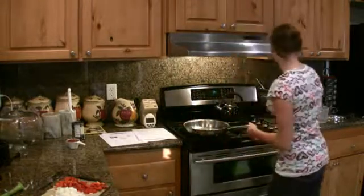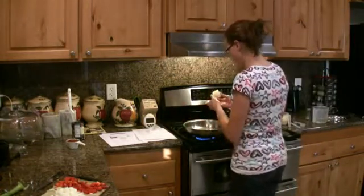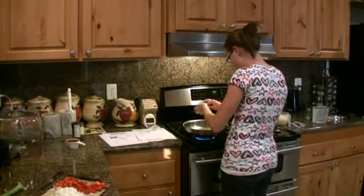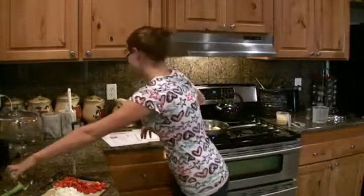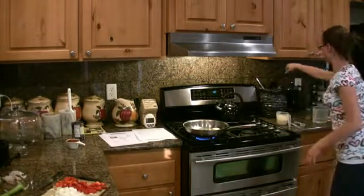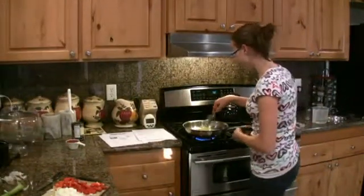And what you want to start out with is we're going to add 1/4 cup of butter. There. I'm going to stick this in. There we go. Oops. Right. And then, let's see, we have... Alright, so we have the butter in here.